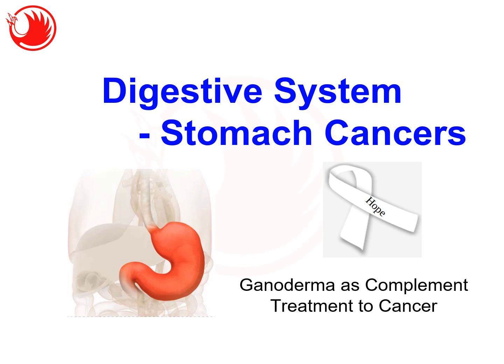Hi, good afternoon, everyone. Today my topic is on the digestive system, focusing on stomach cancer, and at the same time looking at how gadolinium can be used as a complementary treatment for cancer.